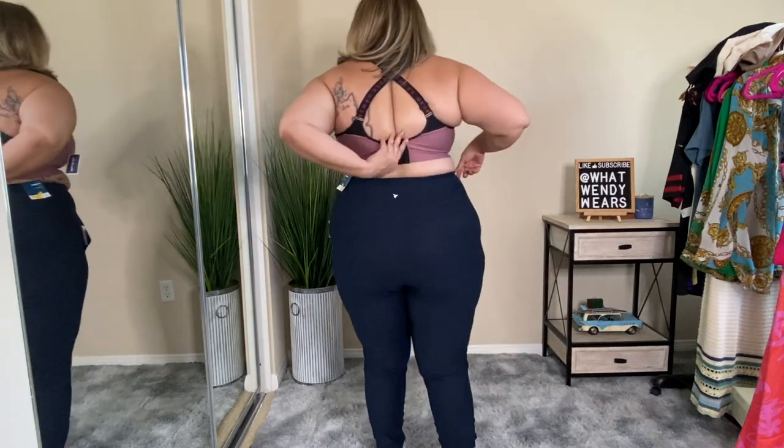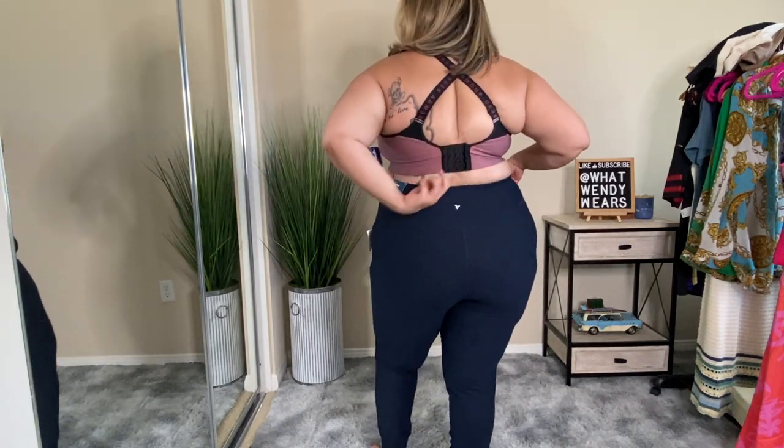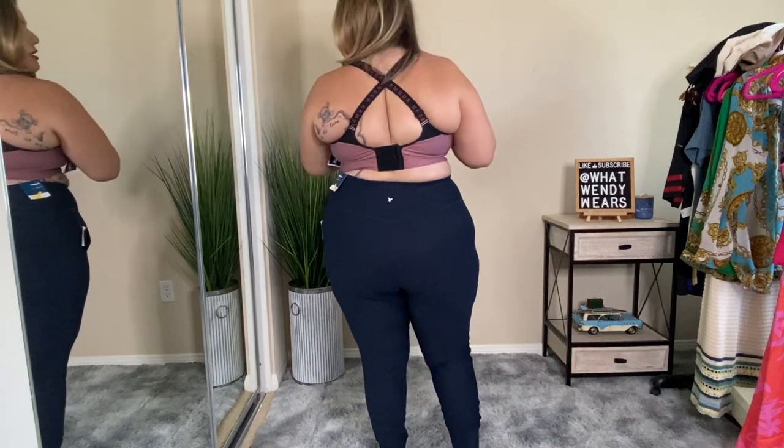The top, or the sports bra, I got it at Marshall's, and it was on clearance for $12. It's not their brand, but it is an Under Armour sports bra for $12. It's amazing, because if you ever go to their store, these sports bras run about $40, and they're super comfortable. These are high impact, so they really do hold you in. In the back, they have like the four clips, and it does crisscross with the nice design in the back.